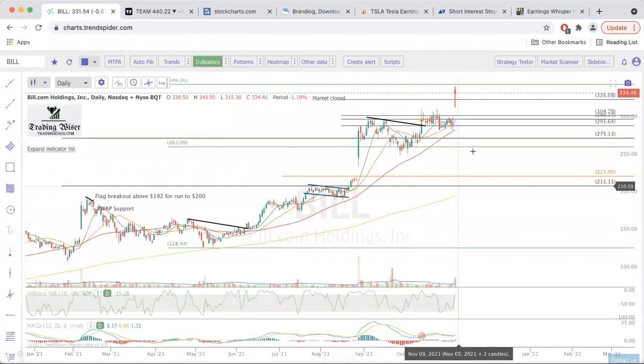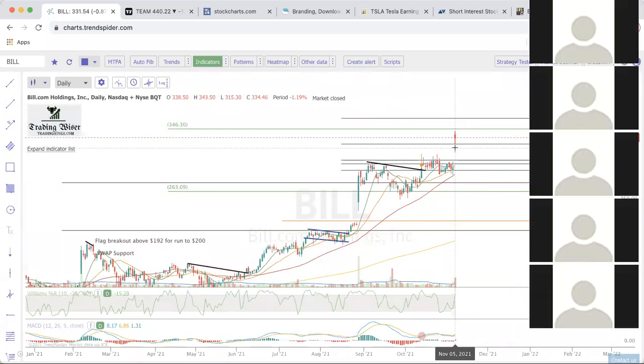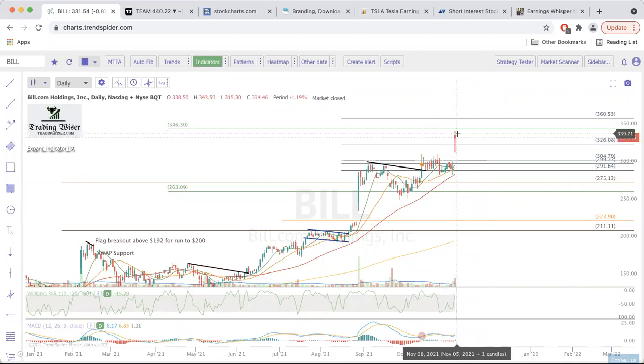Bill, last week it had great earnings, a big breakout above the all-time highs of 313. It held. So for Bill, any breakout above 343 is long towards 350 and 360. Anything below 315 is a gap fill. So likelihood we would consolidate in this area and then take it out. So keep these on the watch list. Once it consolidates, then you take a play buying more. Okay, that's Bill.